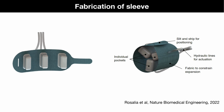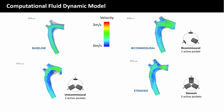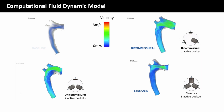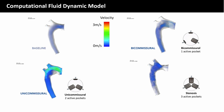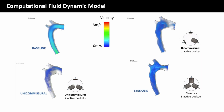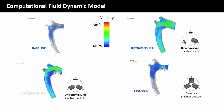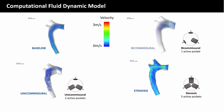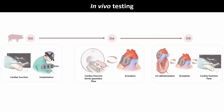And then we can use virtual modeling, as shown here. This modeling is done with XFlow, so depending on the pockets you actuate, if you fill 1 or 2 or 3 pockets, you get very different flow through the aorta. This is a model of a porcine aorta, and you can see, depending on how many pockets you fill, you get very different velocity profiles. Of course, we need to validate this work.